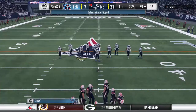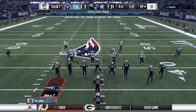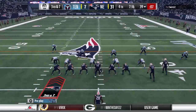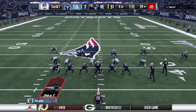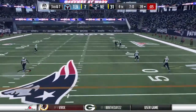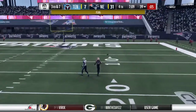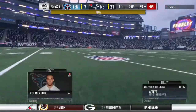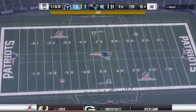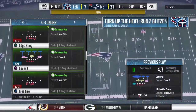New England on 3rd down. They've been okay, 2 for 3 thus far. This is 3rd and 7. Now Brady. He's letting it fly for Cooks. That's incomplete, but there is a flag down, so hang on. A big call coming on 3rd down. This home crowd, they're happy with that call.